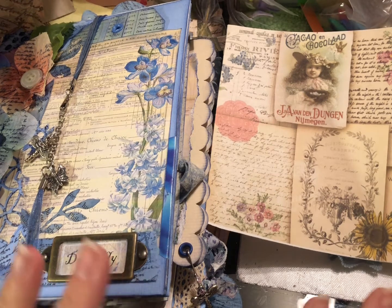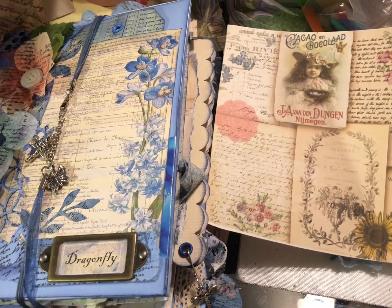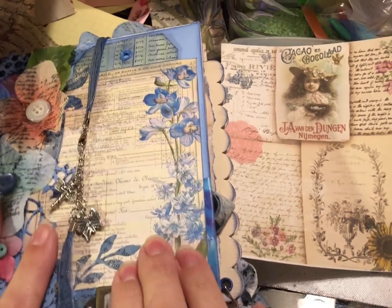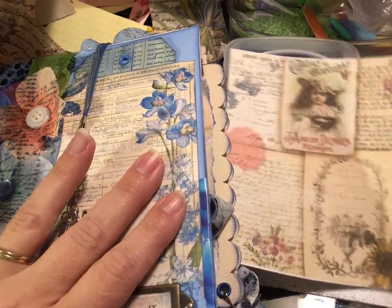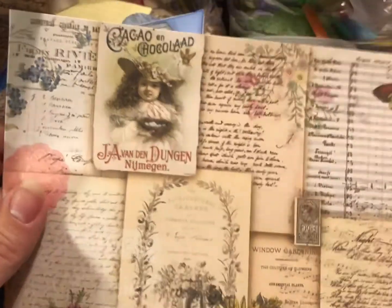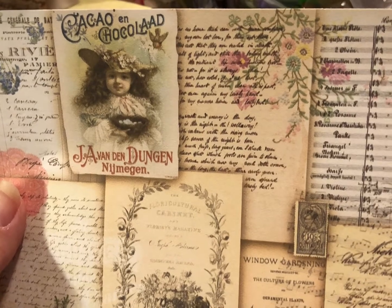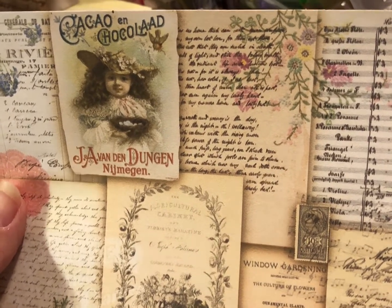So I just wanted to show you a reminder of RachandBella Crafts. This is their Inspired Dragonfly kit, and then this is one of their new kits. This is from the new kit Summer Bloom, which is a collaboration between RachandBella Crafts and Line Dot Arrow.